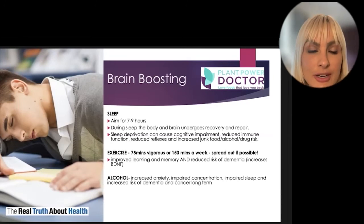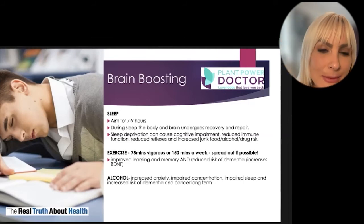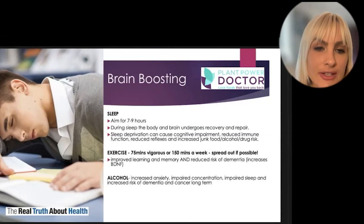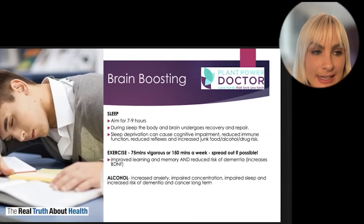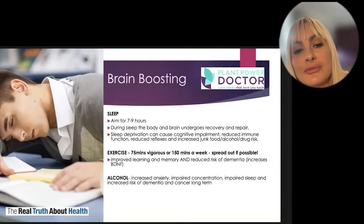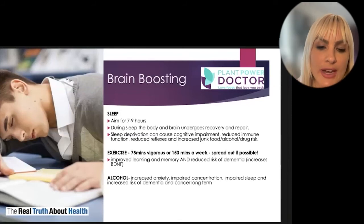Alcohol can increase our anxiety, it can impair our concentration, it can impair our sleep quality, and it increases our risk of dementia. It increases our risk of cancer. Basically, although many people enjoy alcohol, it's really not our friend, especially as we go to menopause and beyond. So if you're somebody that uses alcohol to relax and unwind of an evening, really aim to consider reducing your intake wherever you can, for long-term brain health and hormone health.